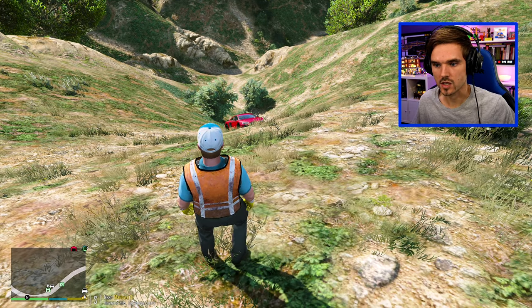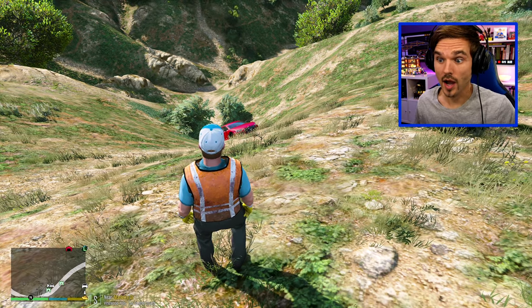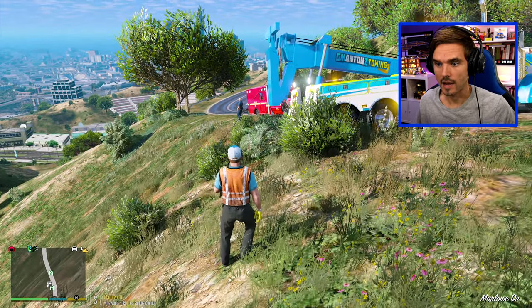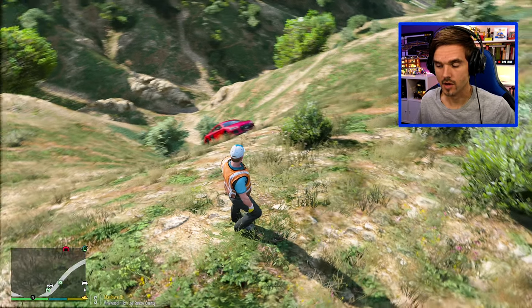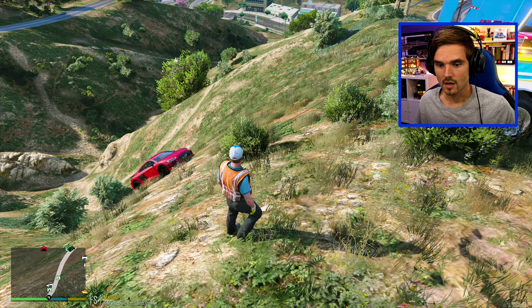The winch is doing its job, pulling up the car, and this is why I brought the heavy-duty wrecker, because we need that winching power. Otherwise, how are you going to pull that car up the hill, right? How are you gonna do that? And there she is coming right up the hill. We're probably gonna stop winching here in just a few more feet.